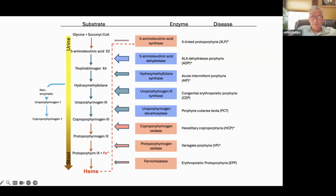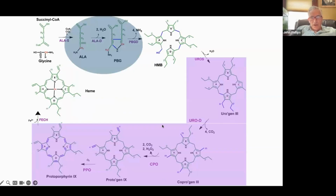Why that is, because if we look at the molecular nature of these compounds here, all of these, you see this carboxylic acid, this oxygen and this hydroxyl group here. These make these very water soluble.